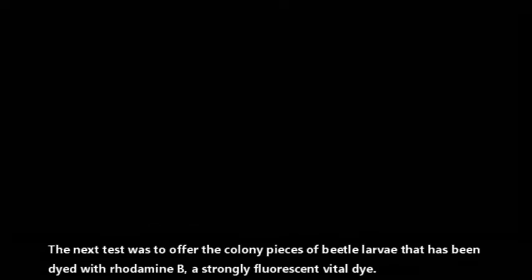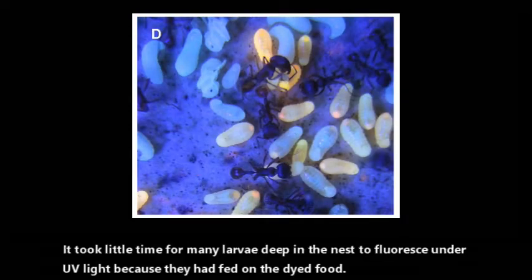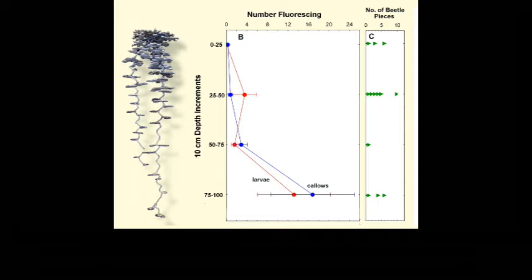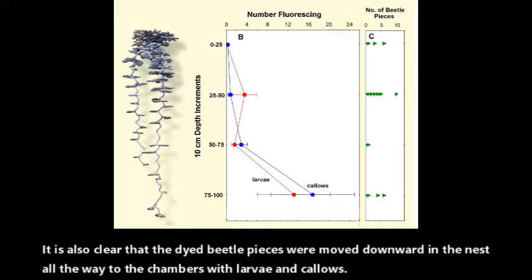The next test was to offer the colony pieces of beetle larvae that had been dyed with rhodamine B. It took little time for many larvae deep in the nest to fluoresce under UV light because they had been fed on the dyed food. Callow workers fluoresced as much as did larvae. Either they have a similar diet or they are intermediaries in feeding the larvae. It's also clear that dyed beetle pieces were moved downward in the nest all the way to the chambers with larvae.